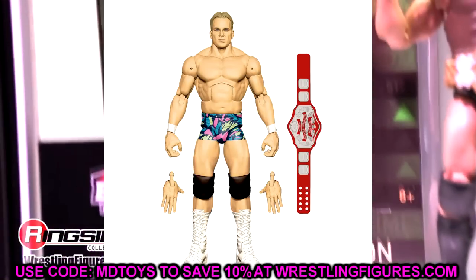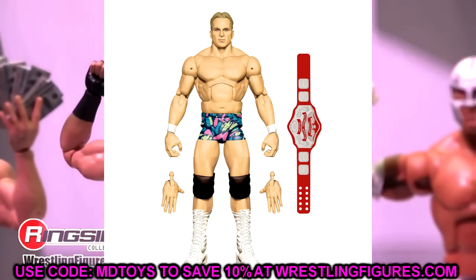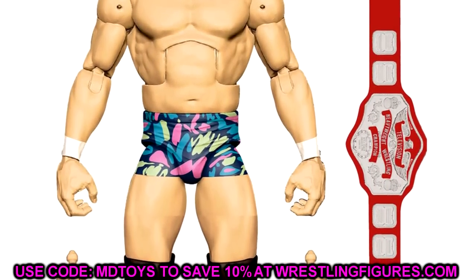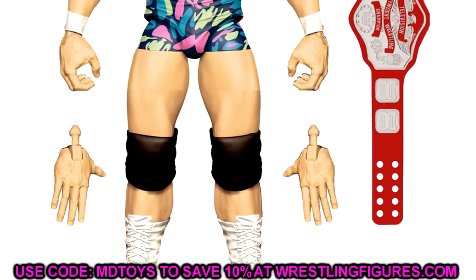Next up in the set is Stunning Steve Austin. Got his rainbow-esque trunks going there. Comes with the TV Championship. Great looking head sculpt. I mean, it's a solid looking figure. Not my favorite look of Stunning Steve or Steve Austin, of course. Not his most iconic look, but it is still a nice figure and one that a lot of people were waiting on and stuff like that.